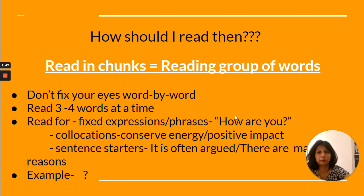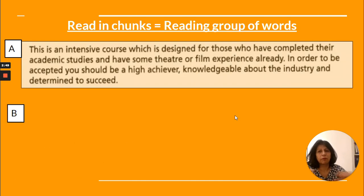All right. So this is a paragraph. So let's read paragraph A first. You can pause the video and read it. This is an intensive course which is designed for those who have completed their academic studies and have some theatre or film experience already. In order to be accepted, you should be a high achiever, knowledgeable about the industry and determined to succeed.